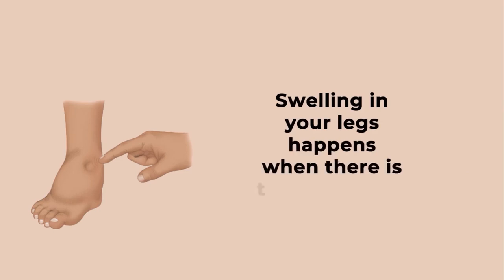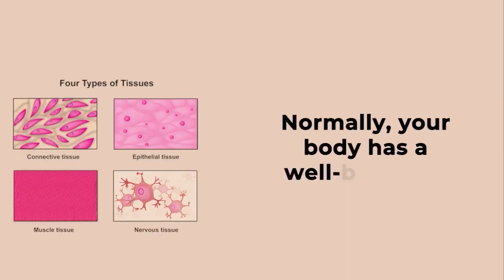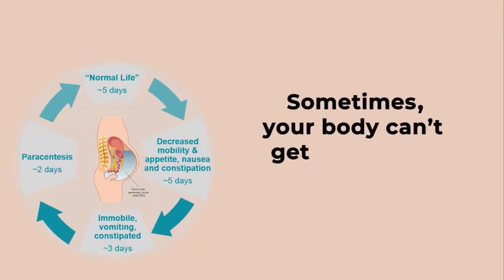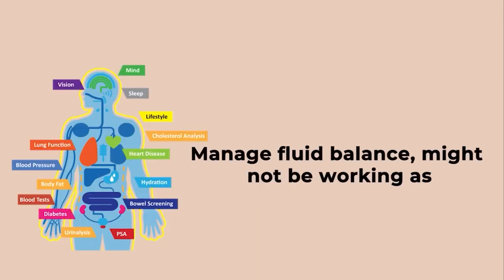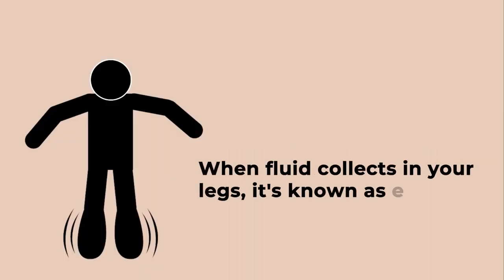Swelling in your legs happens when there's too much fluid building up in the tissues. Normally, your body has a well-balanced system that keeps the fluid in check. Sometimes your body can't get rid of that extra fluid either. This happens because your kidneys, which usually help manage fluid balance, might not be working as they should. When fluid collects in your legs, it's known as edema.